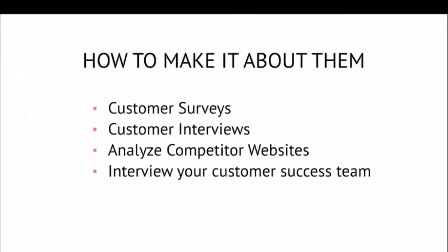So how do you make it about the customer? Well, there's customer surveys, there's customer interviews. We analyze competitor websites. We do interviews from our customer success team, and we do many different things. But at the end of the day, customer surveys are probably the most important thing. So many companies are making assumptions about their audience. They're absolutely sure they know what their customers care about, but they don't. So I really suggest not just doing surveys, but doing interviews, speaking to your customers, asking the important questions, and making sure that you understand why people are buying from you. And if you understand that, the path to a high retention program is so much easier.